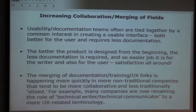It actually started to happen about 7 or 8 years ago in some of the more progressive companies. It's happened a lot in the last 2 or 3 years. And my guess is it's going to happen more and more, even in the more traditional development or engineering-driven companies, for a lot of reasons.